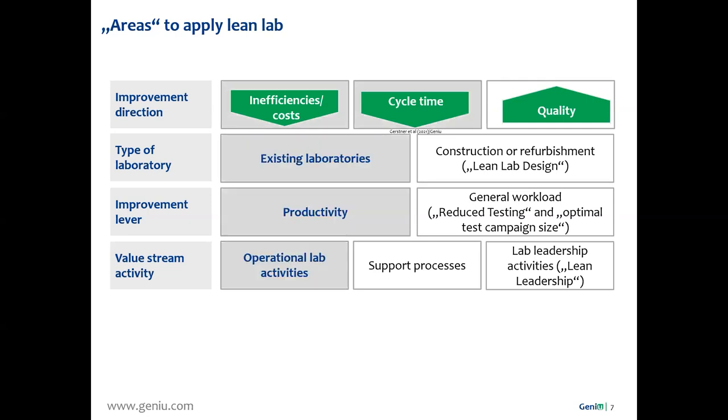The most common ones many people have in mind are those which are highlighted here now in gray, so that you're focusing on efficiencies or cycle time, as I've shown previously from our study. And this is applied to existing laboratories with a focus of productivity for the operational lab activities. This is the most common one, which is typically at least at the start, but it's frequently also applied for all the other things I've shown here. So for example, for new labs, when you're designing them, where we will hear also in the last impulse a little bit more about that.